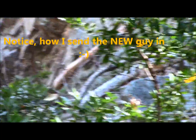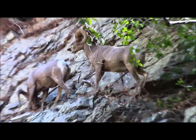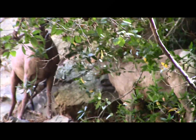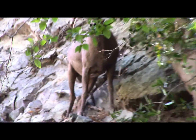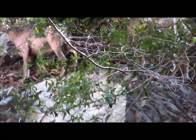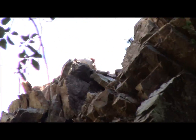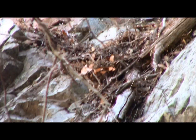Martin, go ahead and work your way around the back. Scare him up. Stop. Look at those. Look at those up there. Look at him. I'm going to try to get a still picture. They're ramming each other. Watch this. There's another big one there in the back. Look at those horns. Full wraparound. That was awesome.